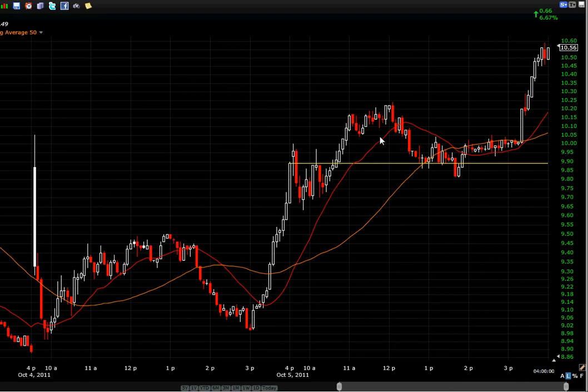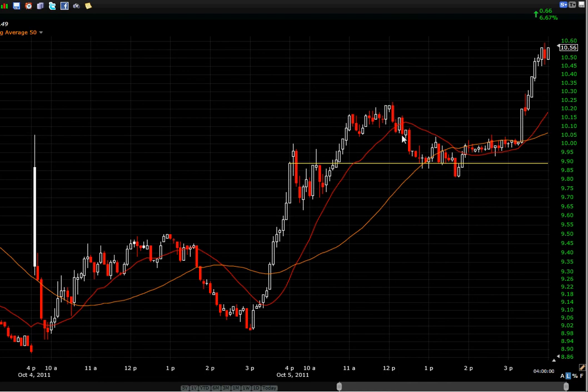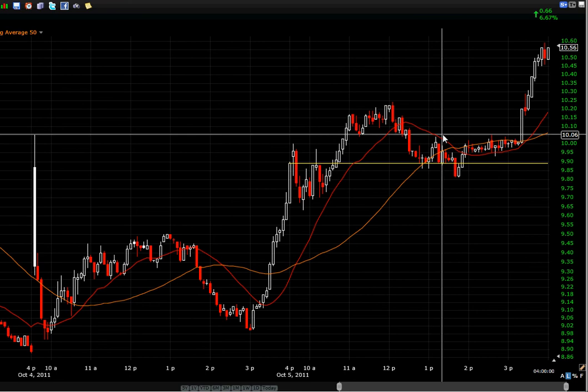Unfortunately, it did stop us out about 30 minutes later, down here at 10.05. Then it began to fall back to where it opened, and then it began to base. Unfortunately, after I got stopped out, I moved on to other trades. If I was smart, I would have seen that it was beginning to base right back under 10.05 again.